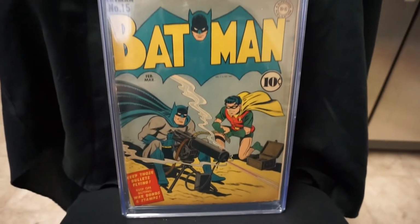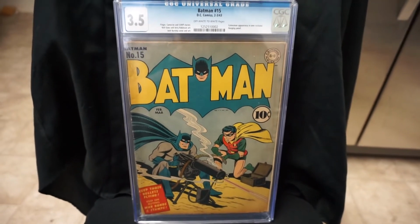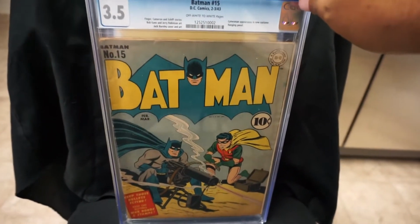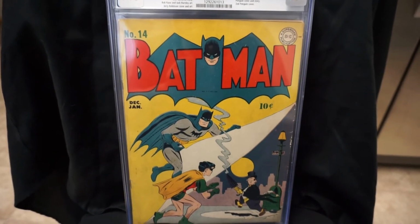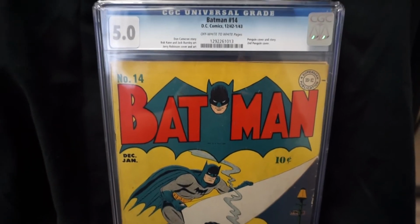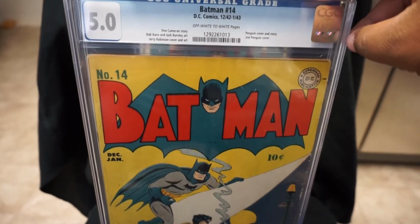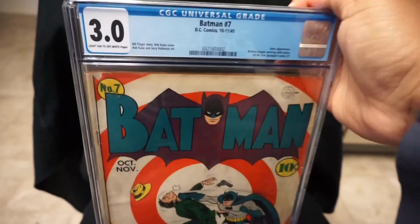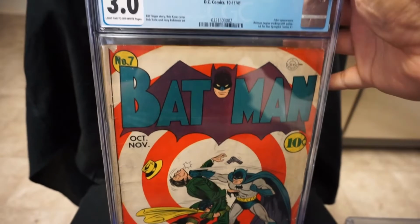Alright, we got Batman number 15. 1943. Love these big banner Batman books. Definitely getting more of these this year. And then we have number 14, the second Penguin cover. 5.0. And the last book here, my earliest Batman book. Here is number 7. Probably my favorite pickup of the year.